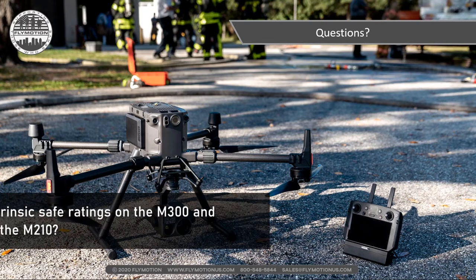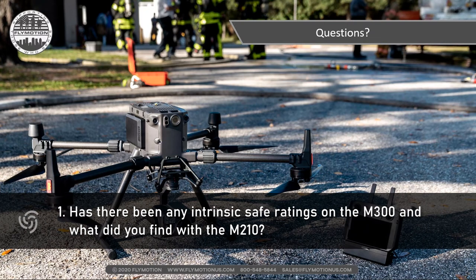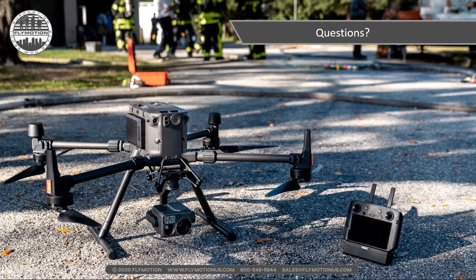Has there been any intrinsically safe rating on the M300, and what did you find with the M210? We'll start with the M210. Obviously, they're not going to rate an intrinsically safe rating on it. The purpose behind that was more for us in our own operations to be able to say, hey, if we were to fly this in or near a potentially flammable atmosphere, what would happen?